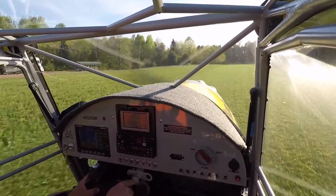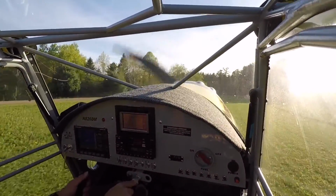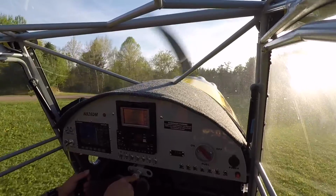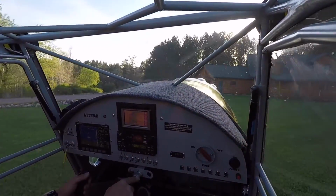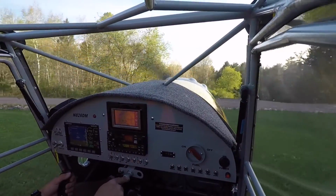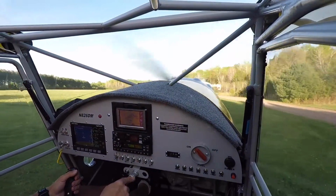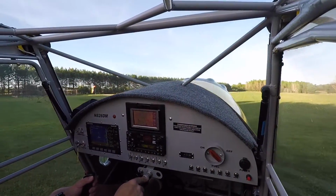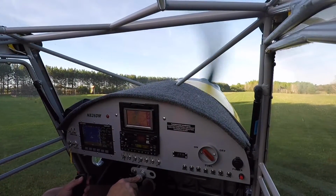I normally try and do like a wheel landing and then push forward to get weight on the brakes to brake. But with the bounce starting, I decided to pull the stick back and just arrest any type of porpoising issue. And that's what I did. So here we go again.